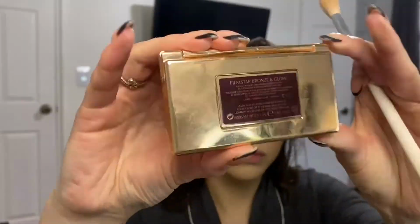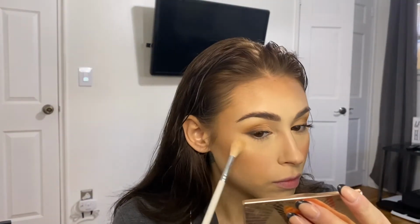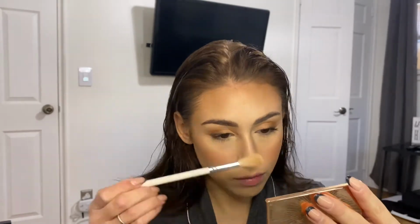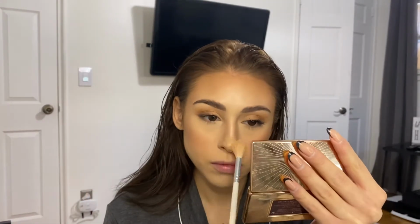For highlight, I'm going in with my Charlotte Tilbury. It's like a mini duo of a contour and highlight. And I'm just taking that highlight shade. It's very natural, nothing too harsh or dramatic. And I'm putting that on my cheekbones, down the bridge of my nose, forehead, and Cupid's bow, all the high points of my face. Next, I'm using my Morphe Continuous Setting Spray to set my face.